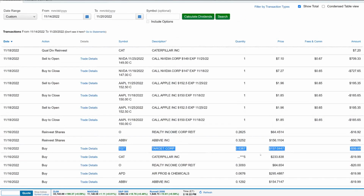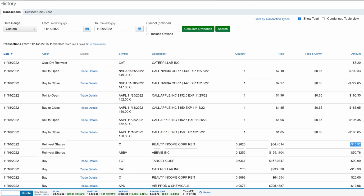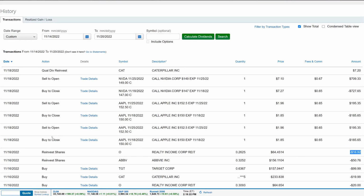So we bought some Target, and then on the 16th, the AbbVie dividend dripped, as well as the Realty Income dividend dripped as well. And then here, guys, we had to actually roll our Apple covered calls that we did have. So we ended up doing a buy to close on Apple. We had a covered call at 150.